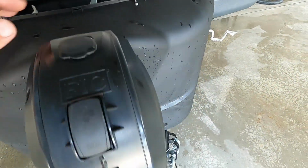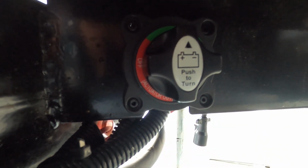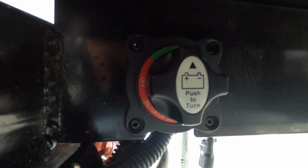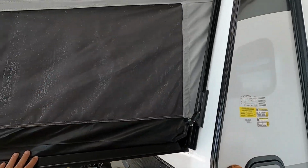The cover here. Back here in this corner is a, excuse me, it's actually right up here underneath your propane. Your battery disconnect. That'll disconnect all the battery power to the unit, and that'll become important later when I talk about your propane carbon monoxide detector inside. Another docking light up front here. I went ahead and set your front bed up.